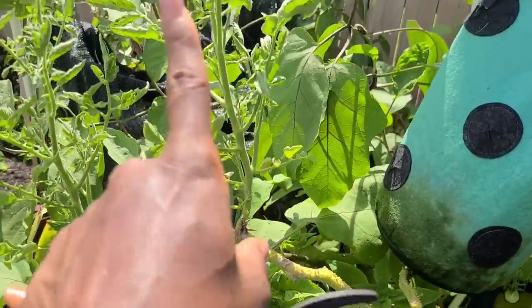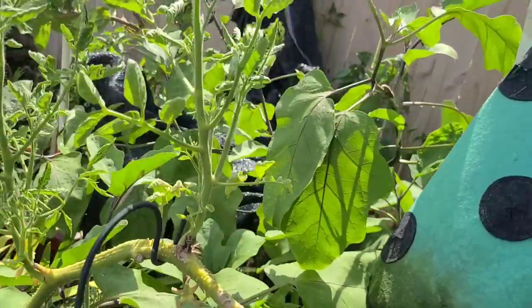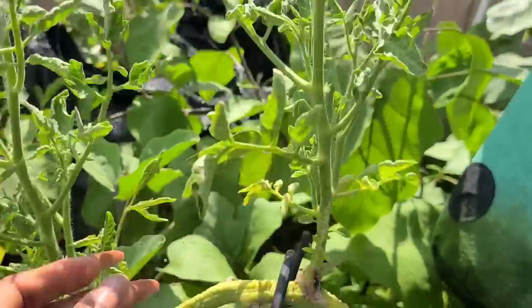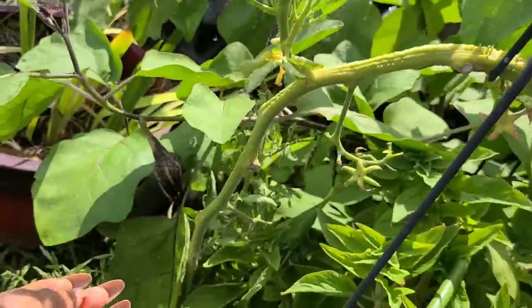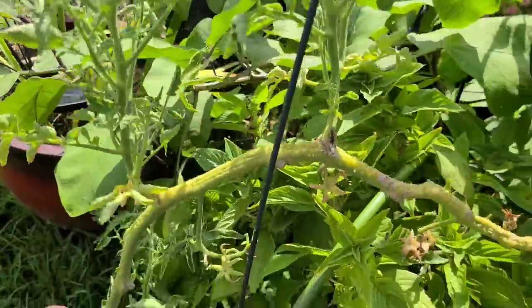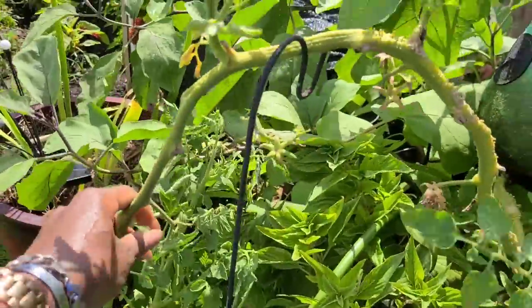I haven't done this one. Look, it's just random, these are literally coming from here. Here's a tomato plant. Here's a tomato plant. I could probably just take these off and literally plant them. This is crazy. But anyway, we'll figure that out. I might do something with that.